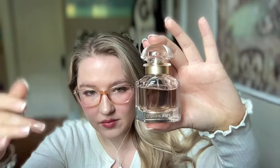This is the 1 ounce bottle. This is the eau de parfum formulation. So this comes in a toilette, and this comes in another, a higher level, and they smell differently. So this is the perfume.